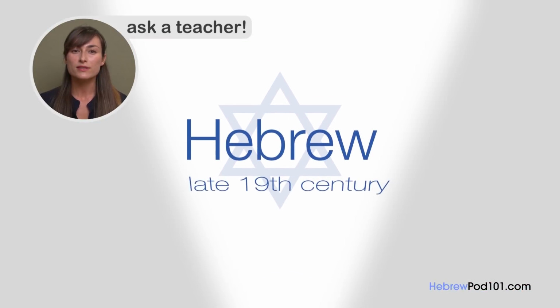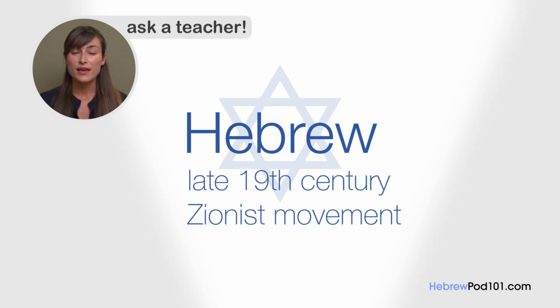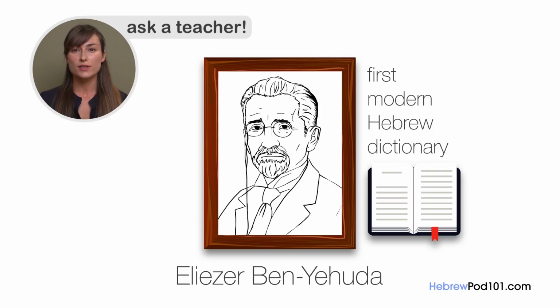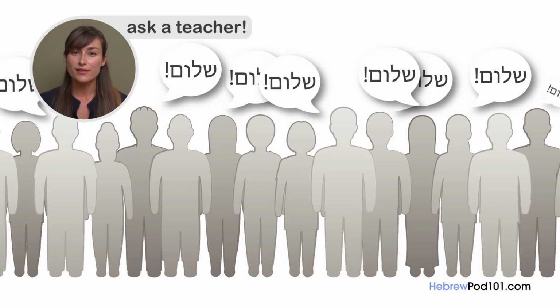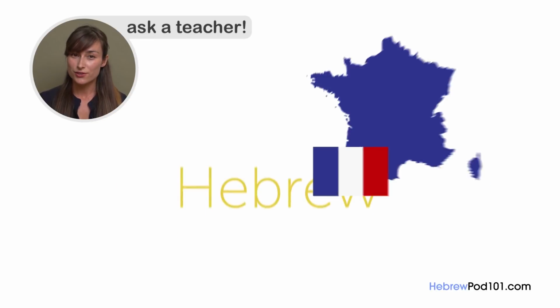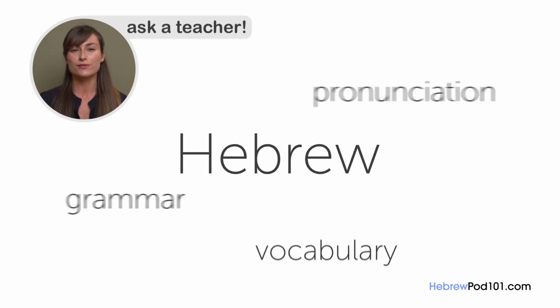Hebrew experienced a revival in the late 19th century as part of the larger Zionist movement. Thanks to the effort of Eliezer ben Yehuda, who prepared the first modern Hebrew dictionary, people started using Hebrew again to communicate with one another as they went about their lives. But because of the influence of European languages, Hebrew changed. Grammar, pronunciation, vocabulary, not a single aspect of the language went untouched by the transformation. And like any other modern language, Hebrew continues to change.